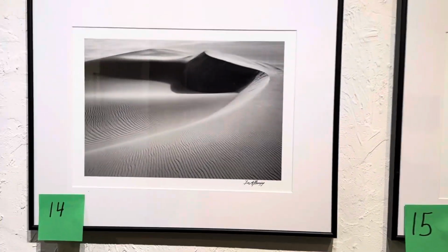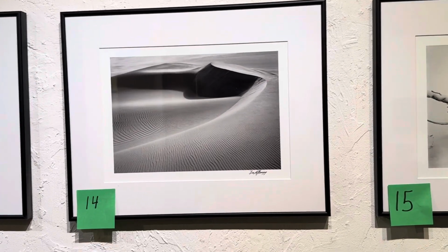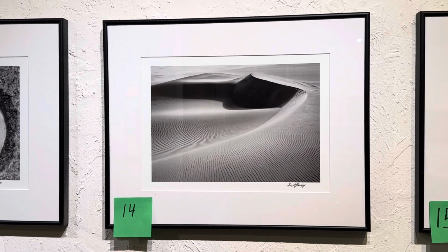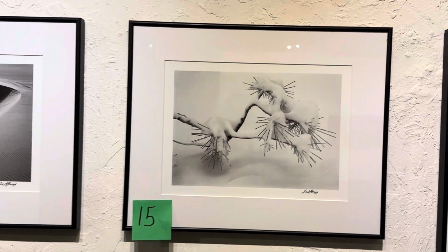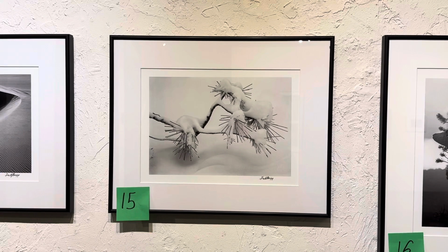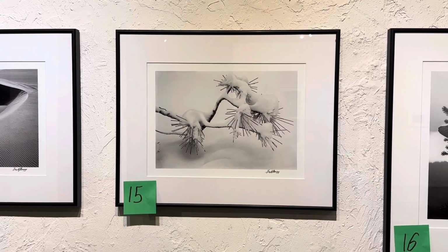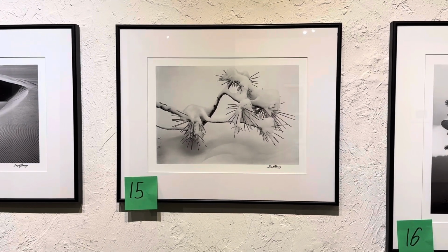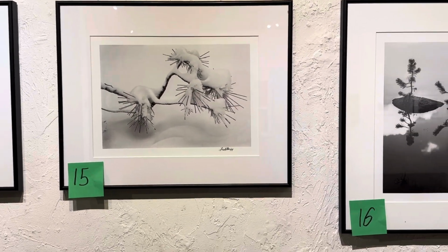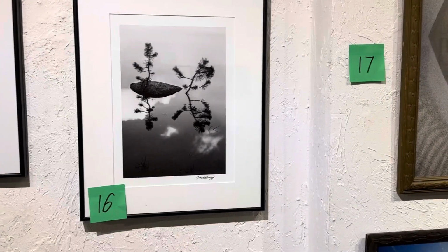And this is in Oregon, Sand Dunes National Monument by Florence. Around, when was that? 2007, maybe 2008. This one is Pine Tree Snow. That was taken when I lived at Shaver Lake, and it was about 1977, early 78. Twin Pine Reflection, 2010 or 11.